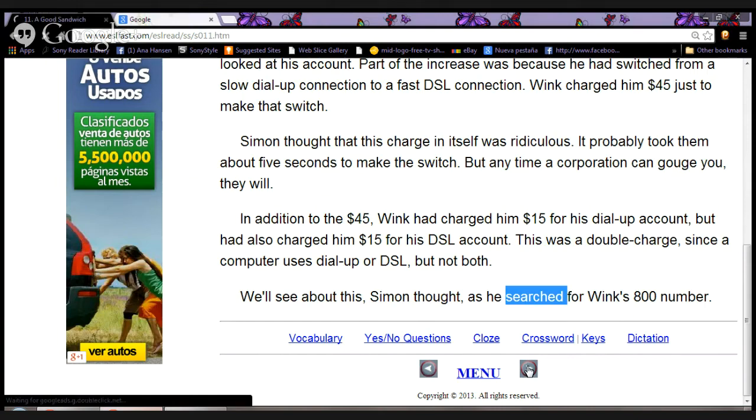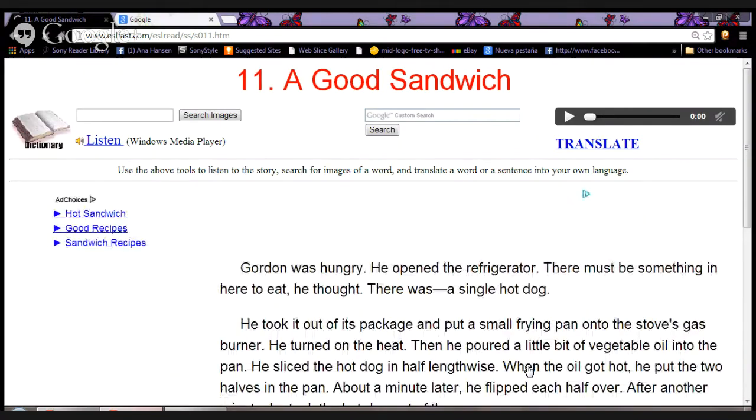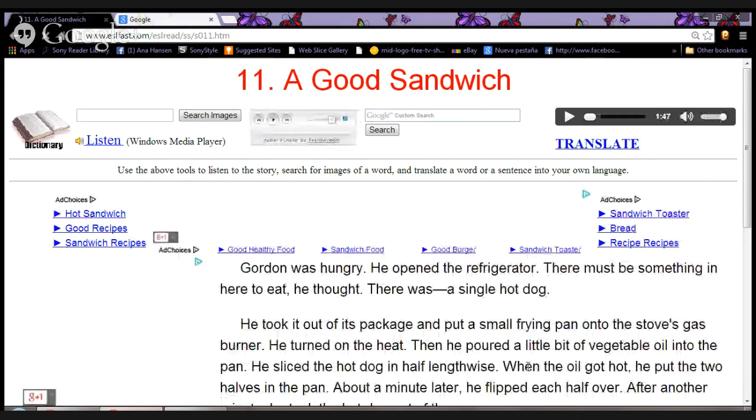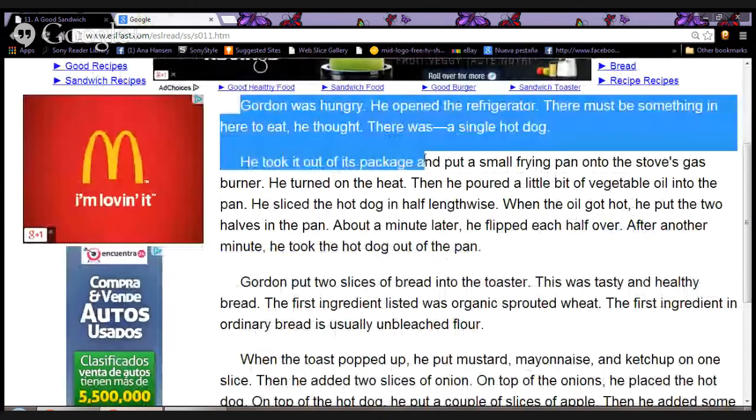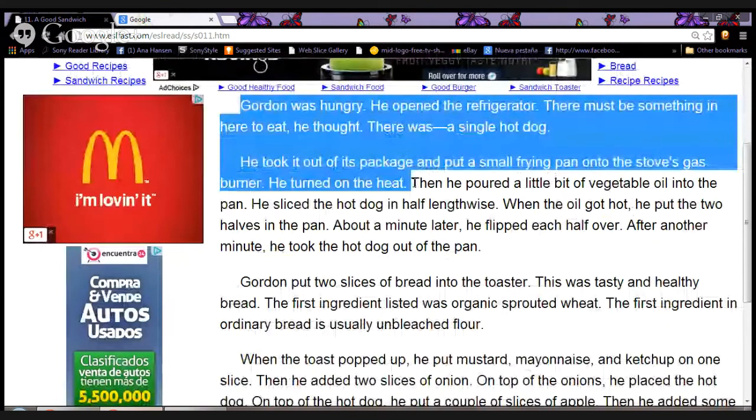Just press the arrows down below. We're going to story number 11. All right, and Joy, please read the first paragraph. Okay, and let me have you read till he turned on the heat, please.